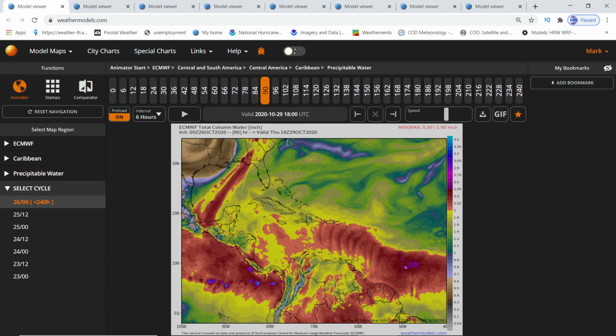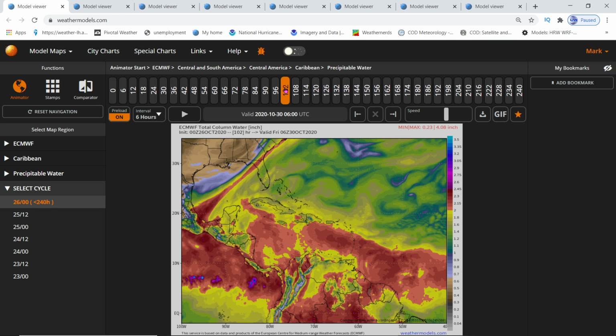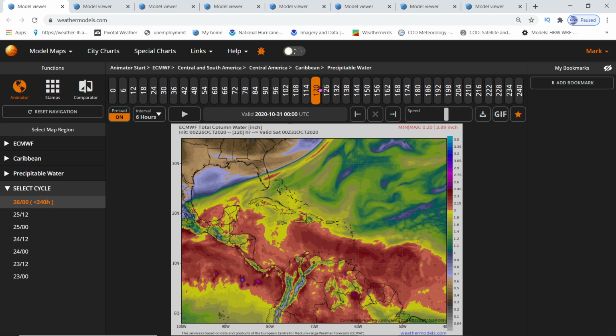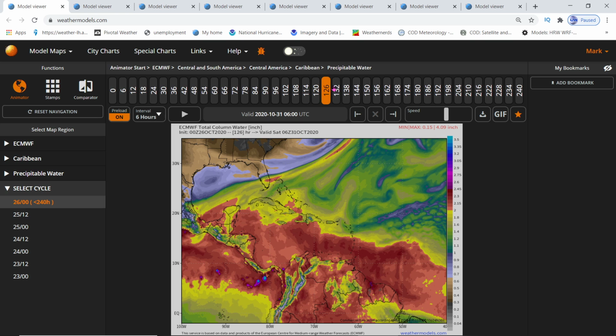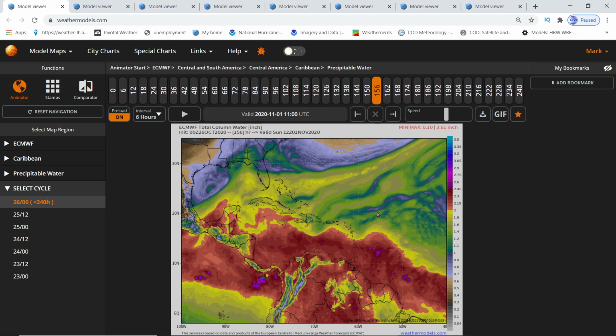Now, if you look over here, this is the wave that I've been following for quite some time now. And it's finally shown that it's going to come up in the Caribbean, I'll say somewhere around the beginning of November. The end of October is what you're looking at now, is the 30th and the 31st. But right around the beginning of November, these cells start popping off, everything starts forming up.